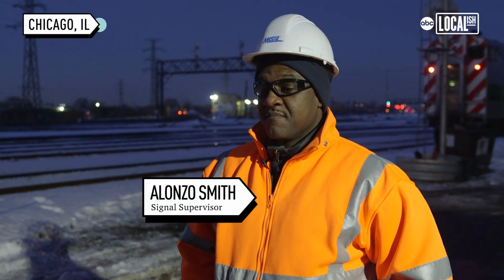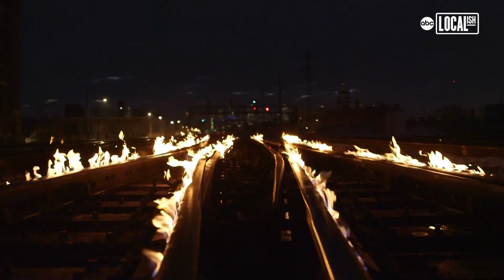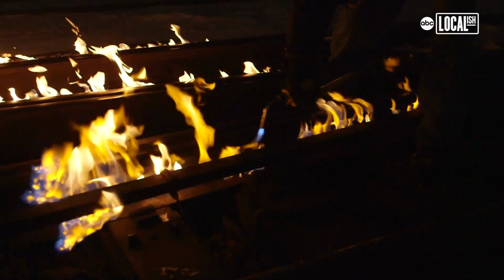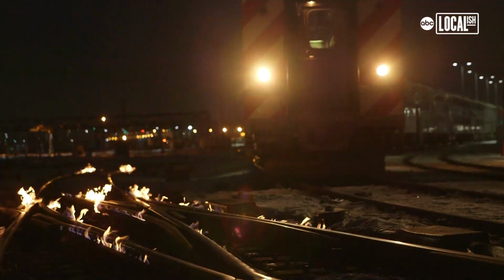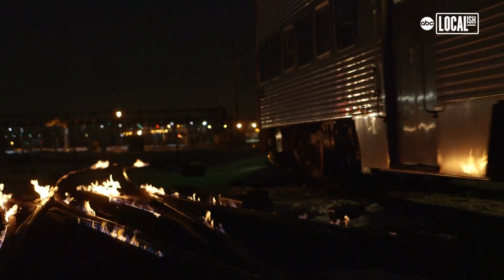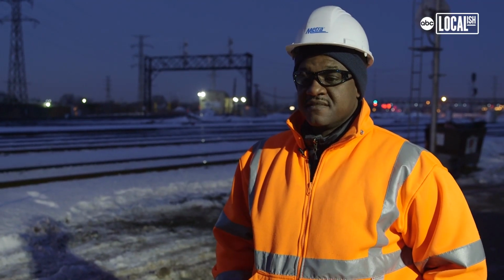We're in the middle of the winter. It's roughly 6:30 a.m. in Chicago at Metra's A2 tower. The fire that people see on the tracks periodically throughout the winter is to keep the snow and the ice off of the points, so the switch points can be thrown normal and reverse to allow trains to traverse from one track to the next. Without the fire or without heat on the rails, it would be very impossible for the switches to be thrown and to lock in accordance to their position.